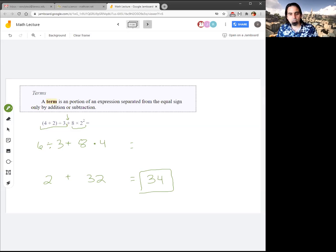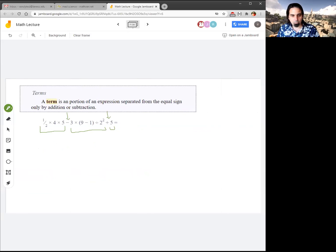Let's go to the slightly harder one. Here we have a minus and a plus. And I don't know if I need two rows or three rows, but I can simplify each term by itself. The 5 just stays 5. It's already just a number. How about this one? Half times 4 times 5.